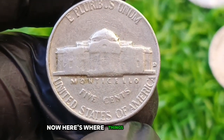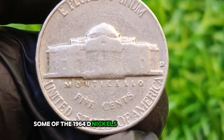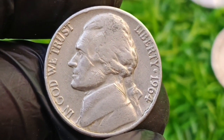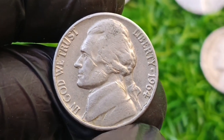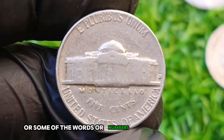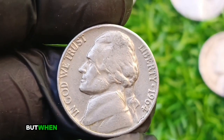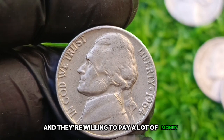Now, here's where things get interesting. Some of the 1964 D nickels were made with small mistakes. These are called mint errors. Mistakes like this can make a coin much more valuable to collectors. For example, a coin might be printed off-center, or the image might be blurry, or some of the words or numbers might look doubled. These small mistakes aren't supposed to happen, but when they do, coin collectors really want them, and they're willing to pay a lot of money.